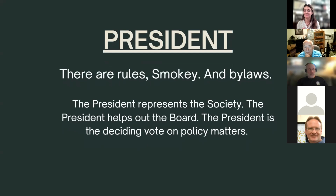Hopefully this will help. So the president, there are rules, Smokey, bylaws. The president represents the society. The president helps out the board with their jobs. The president is the deciding vote on policy matters. Now, what the president does not do, the president is not ruling by fiat.